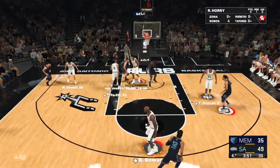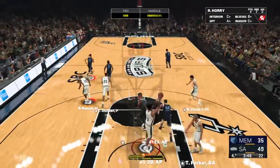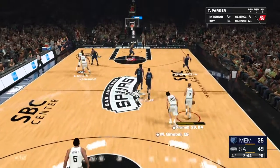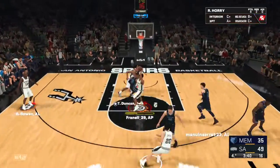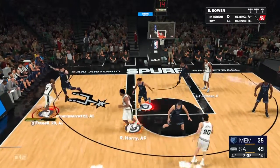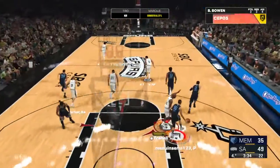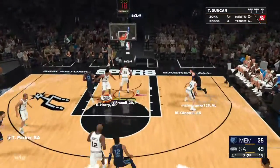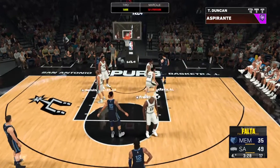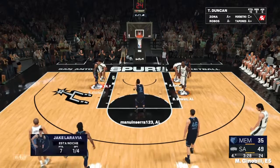Now here's Morant. Pass to Jackson. And the rebound collected by Ori. Spurs leading by 14. Parker double team. Kicks it out to Ginobili. Here's Bowen. It's rebounded by Memphis. And he could not get that one to go. Out of contact, and he'll go to the line for two.